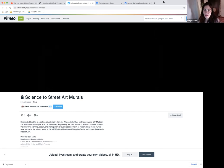So that showed a couple of the murals that we've done, and just the sheer size of them. These are rather large murals that go from the bottom all the way to the ceiling of some of our buildings. I'm going to share back our slide so we can continue talking about these murals.